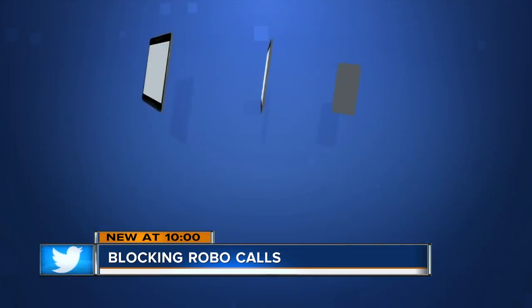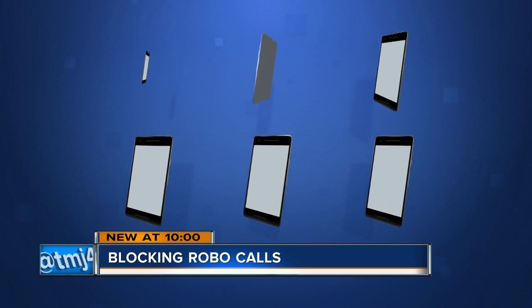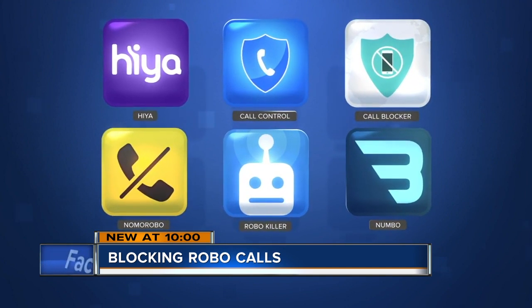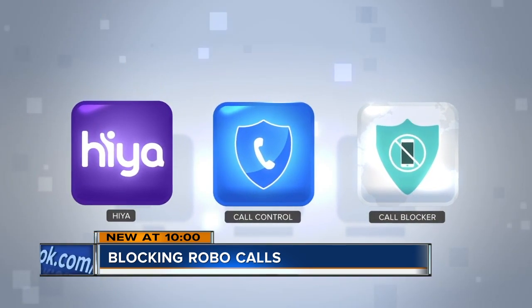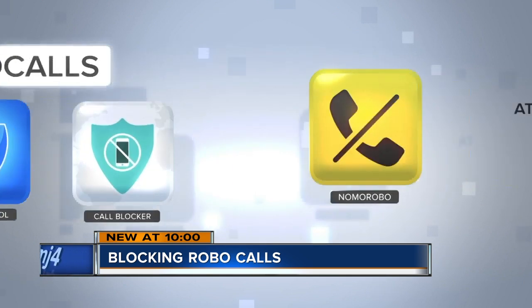We wanted to put these apps to the test. We asked 6 employees at TMJ4 with different cell carriers to each download a call blocker app. We gave them 1 week with the app to see what worked. The most successful? Hiya, Call Control, and Call Blocker. Half the people in our group downloaded them and didn't receive any robocalls whatsoever.